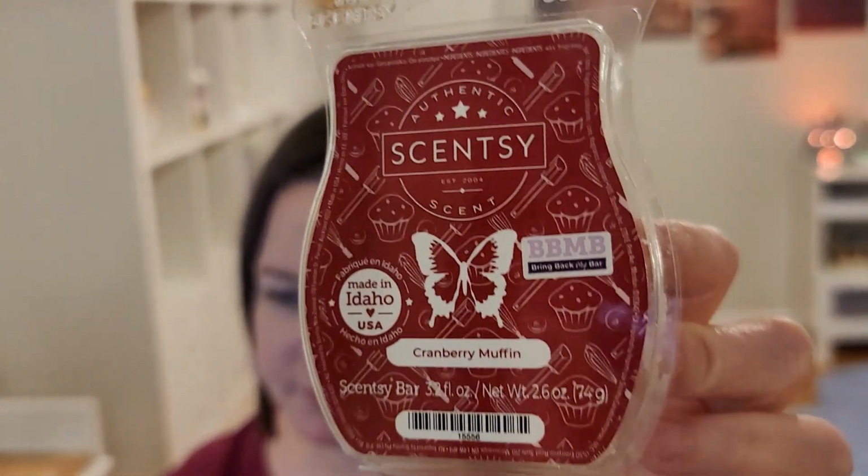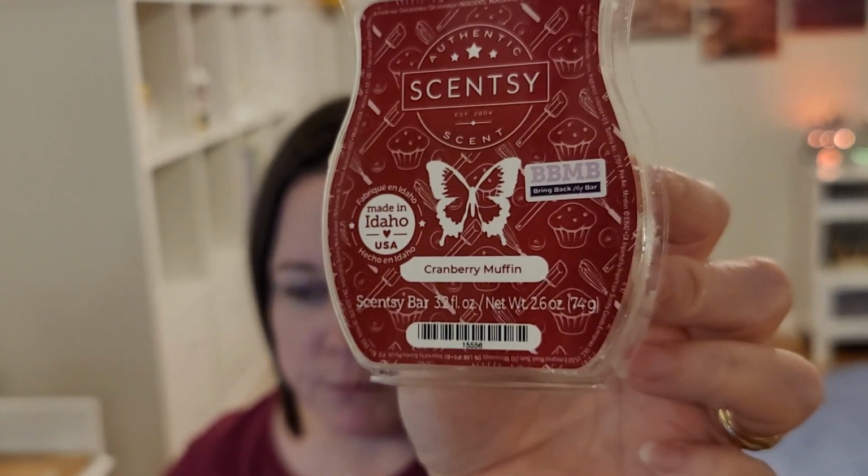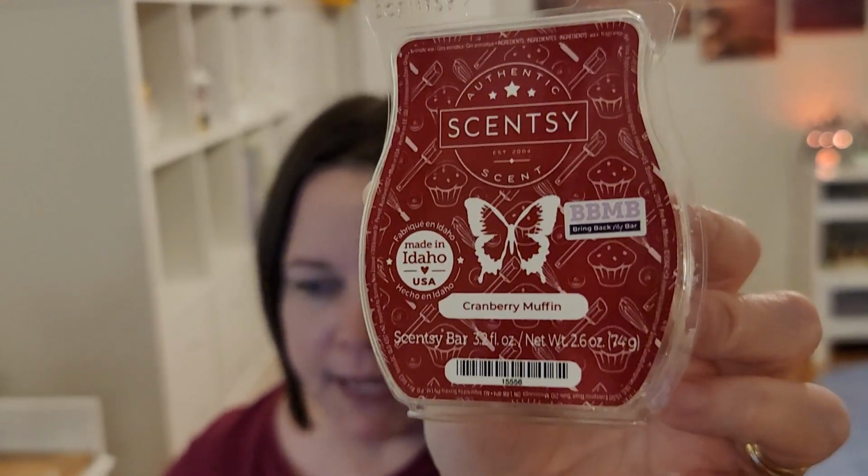Okay, last but not least, the elephant wax in the room this week: Cranberry Muffin. Bursting with bright cranberries, buttery brown sugar, butter, and nuances of walnuts and toffee. I get no walnut, no toffee.